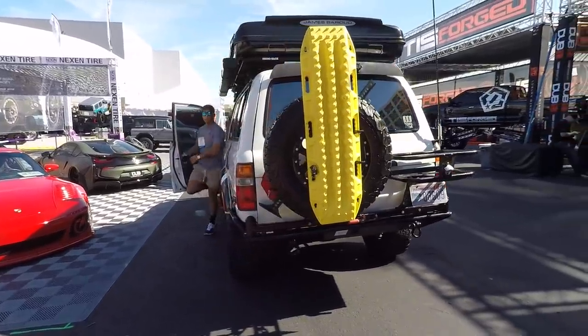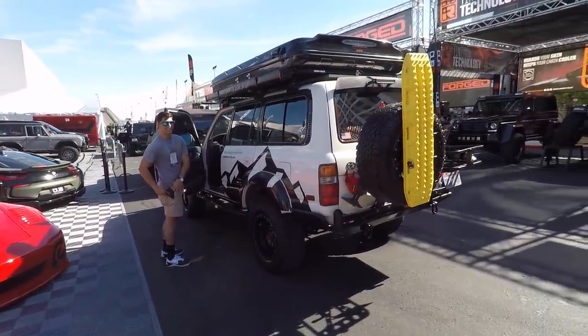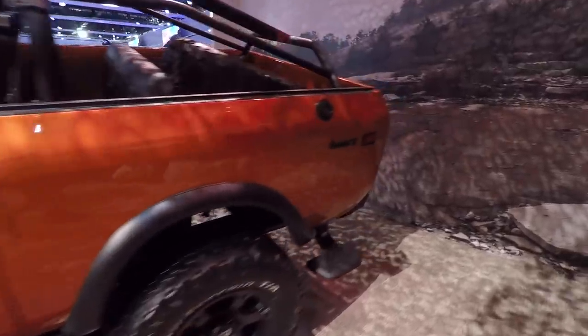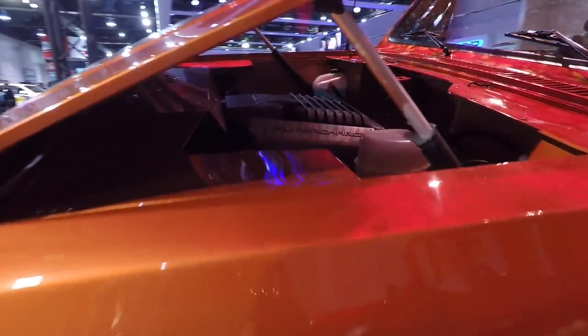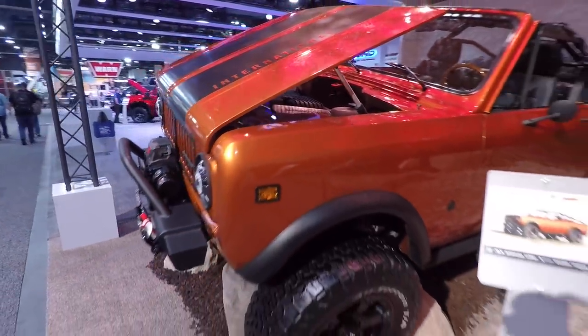Maxtrax. What's up, man? Love your ride. Thanks. That's cool. So look at this. This is a Scout International. This is a Scout 2 International. I've said this before, but I grew up with one of these Scout 2s. Yeah. This thing is nice, man. Look at this. What's under the hood? A supercharged LSA. Nice.